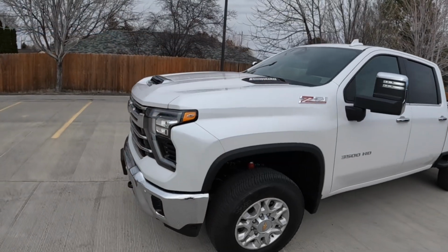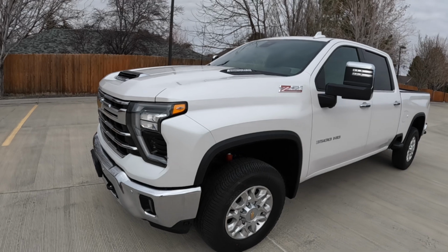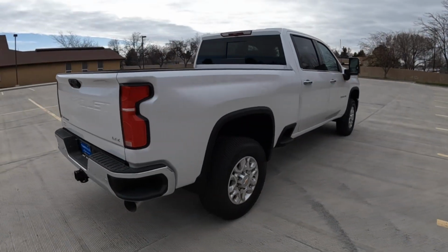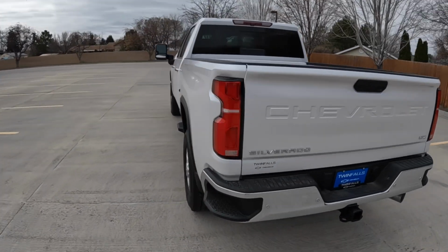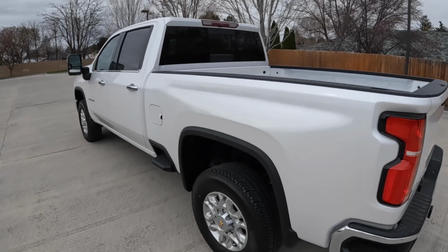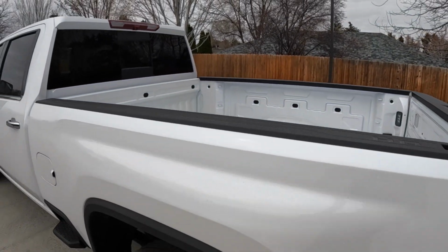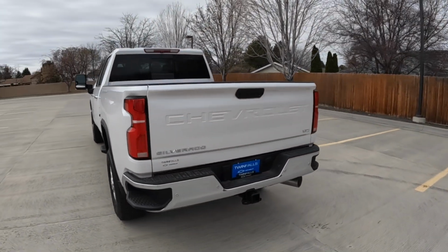Also, for 2024 gas and diesel HD trucks, they all get the 10-speed Allison, not to be confused with the 10-speed in the other Silverados. These behemoths weigh 6,200 to 7,000 pounds, which is conveniently very close to their payload capacity. Depending on spec, dually, not dually, you're gonna be able to haul 6,200 to 7,500 pounds of stuff and people inside of this vehicle.